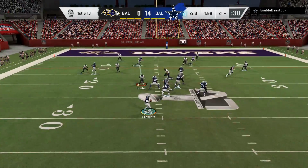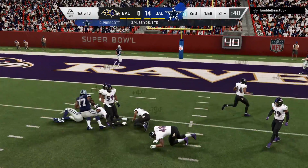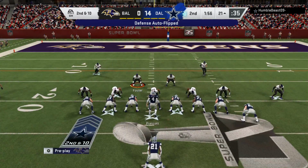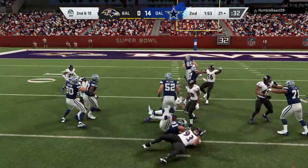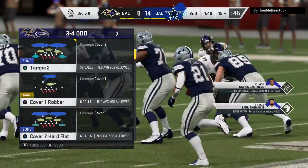They play fake to Elliott. Now Prescott. And that is incomplete. He couldn't hold on through the contact. Brings up second down. From the 21, it's 2nd and 10. Here's Elliott. And a couple of yards as they move it from the 21 to the 19.